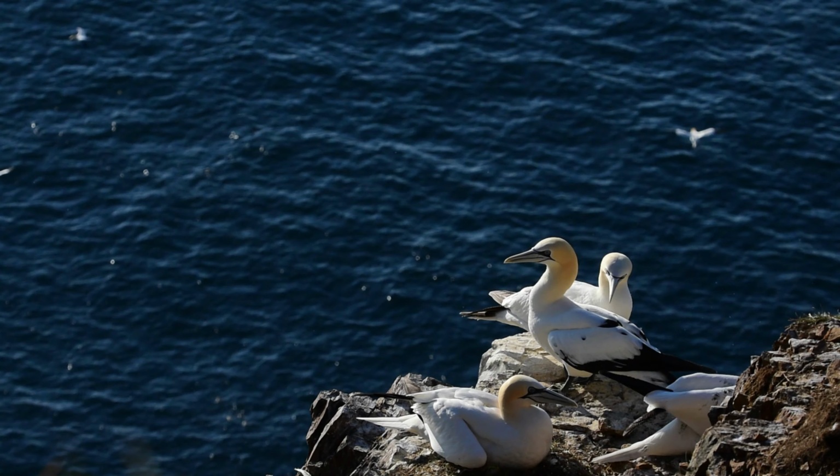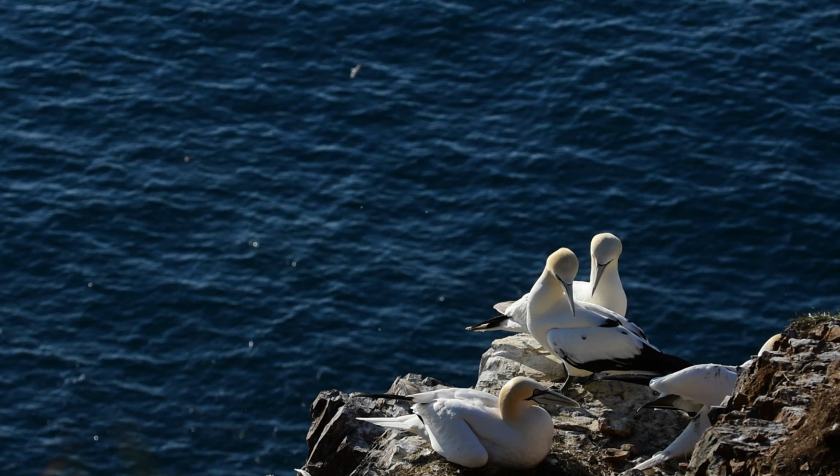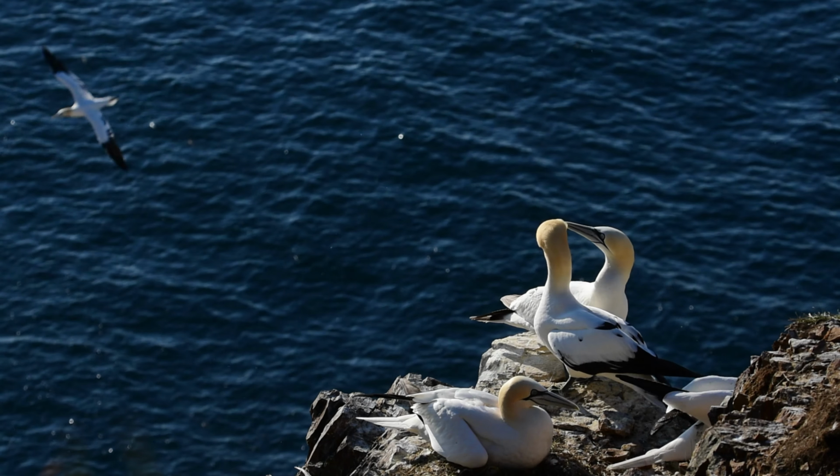If you are doing the Northeast 250, Troup Head has to be high on the list of must-dos. Take care on the cliffs though, and try not to disturb the birds.